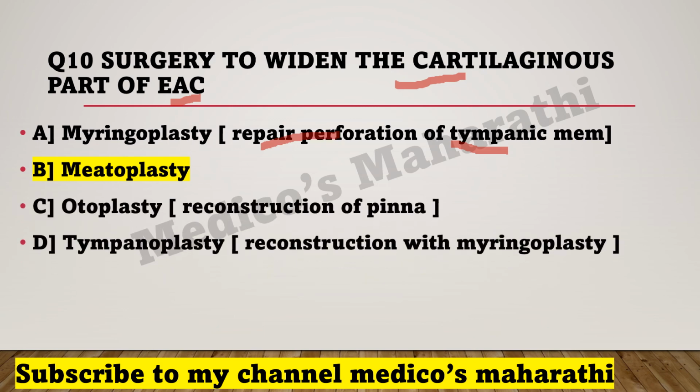What is next? Otoplasty. What is otoplasty? Otoplasty is reconstruction of the ear pinna by a surgical process. What is tympanoplasty? Tympanoplasty is a procedure generally used for reconstruction along with myringoplasty, for the tympanic membrane, the tympanic part of the ear.